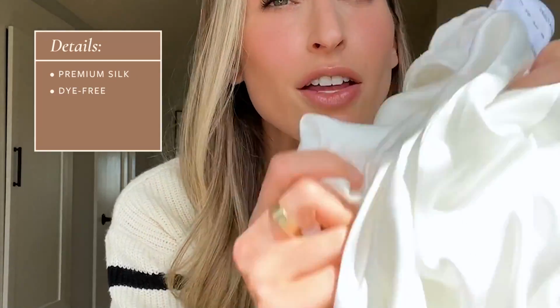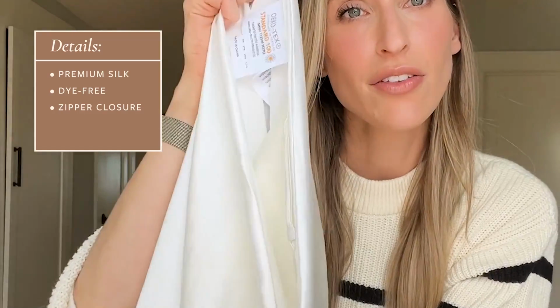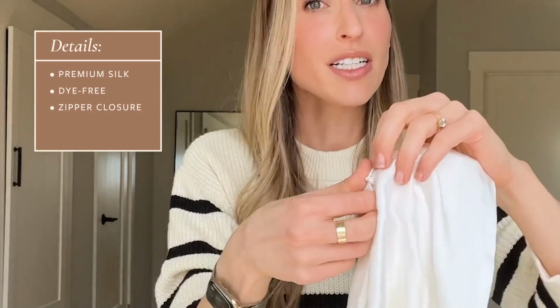First of all, the LILYSILK quality is excellent. It is so buttery soft, and it doesn't have colorants or dyes, so it's great if you have sensitive skin. Other features that I love about this pillowcase are it has a zipper. Now that might seem like a trivial feature, but it's not. If you are sleeping on silk, it's got a little bit of slip to it, and you don't want this sliding off your pillow in the middle of the night.